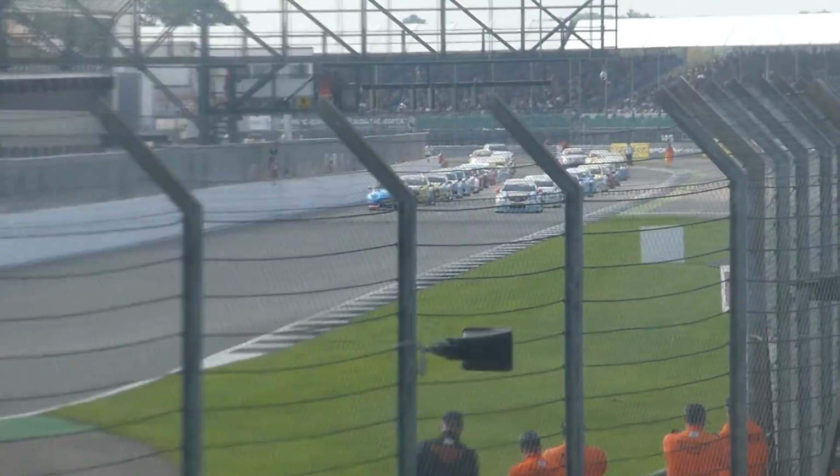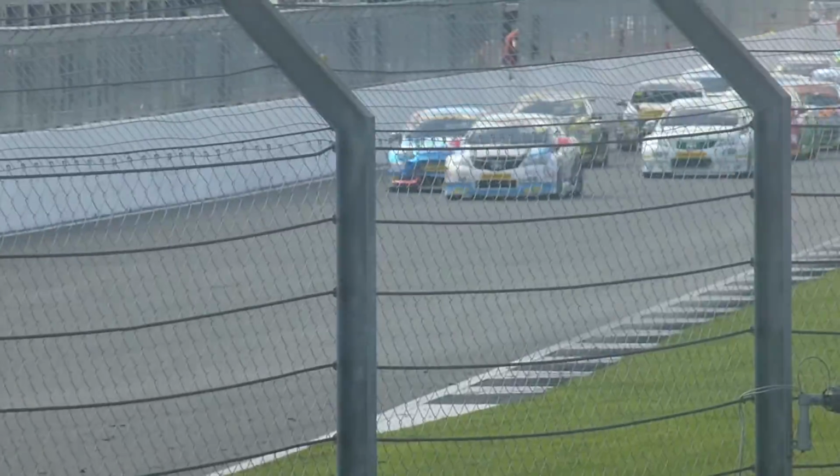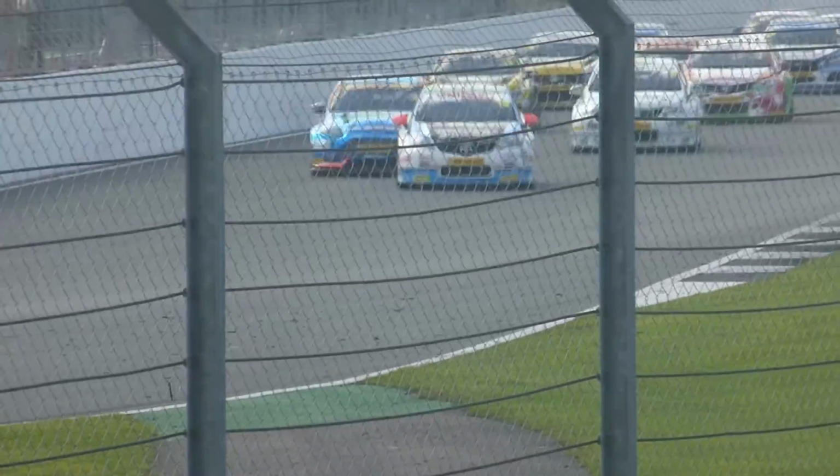So here's the start of race 2 in the British Touring Car Championship at Silverstone, yeah, Tom Ingram on pole. Obviously the MGs are last, so you see him go into turn 1.